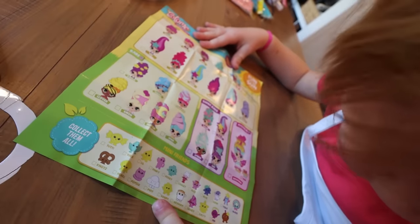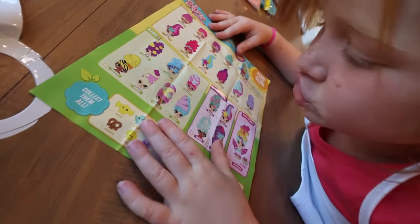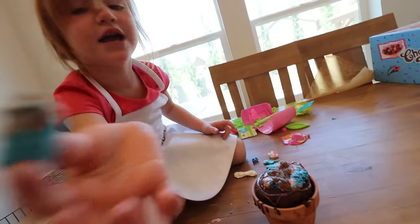Ooh. Oh, they even come with their own pet. Oh, little buddies. It's good too. Yep. It's yummy. Niko, is it yummy?